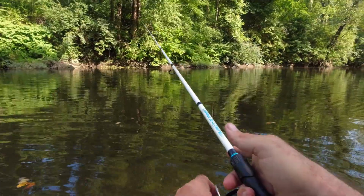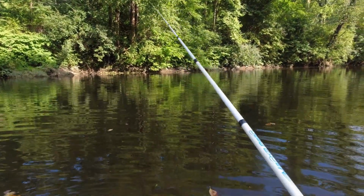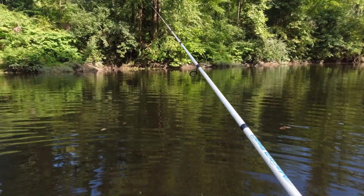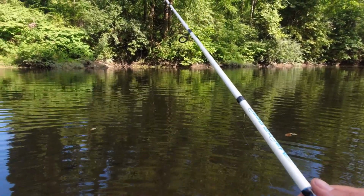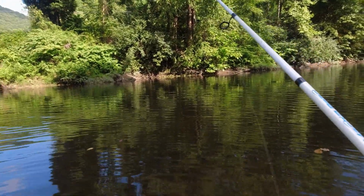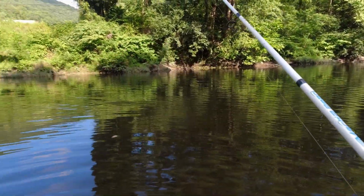He hit like a bigger fish, but he wasn't all that big. But that's the first hit we've had in a little while here, guys. It's been kind of tough. Like I said earlier, I don't know when that bite window is going to be here this evening. I'll show you what I've done. Wasn't hooking up with that Ned rig.